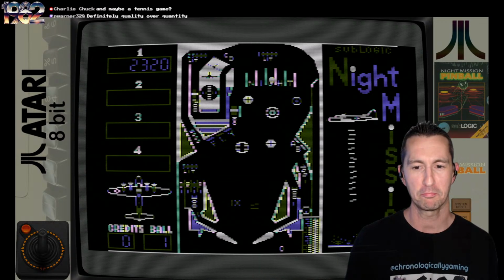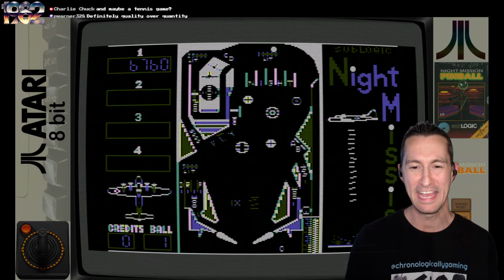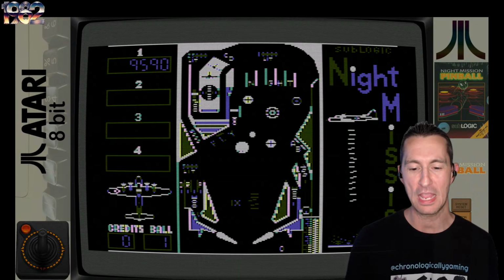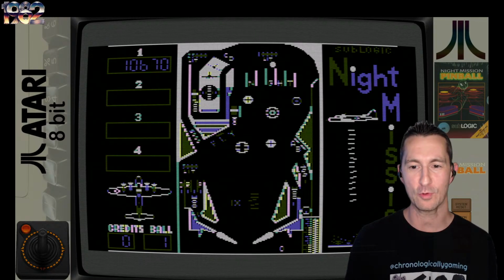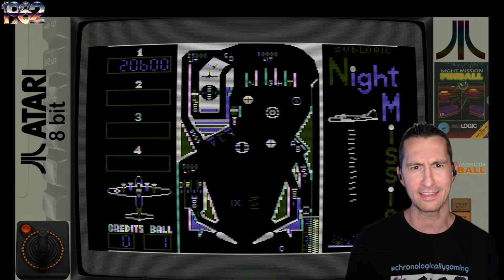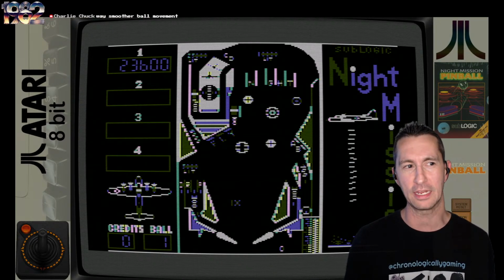But yeah, this has the same physics as... Wait, why didn't I get the G? It didn't give me credit for it. This sounds so quiet, though, compared to the Apple II. If you would have played at the time, though, you would have had the sound. I don't know if there's an emulator that is emulating the keyboard speaker of the Atari.